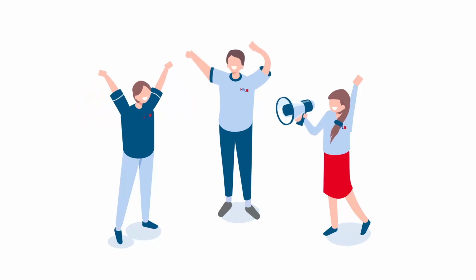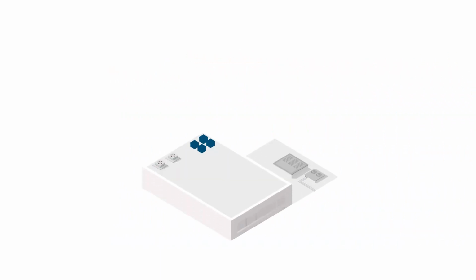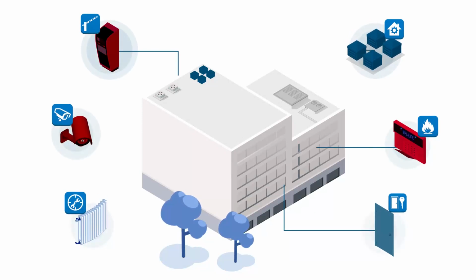MPL offers total solutions for smart security and smart data and is entirely standalone. Smart processing of the data that generates your systems will keep your building sustainable, accessible, and safe.